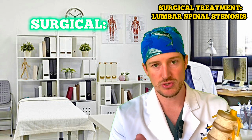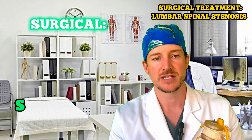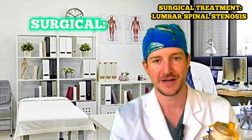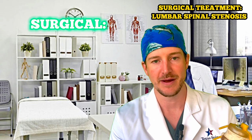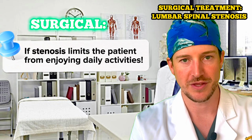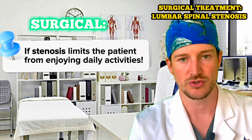So in terms of the surgical treatment, patients should have surgery for spinal stenosis when it's causing symptoms that are ruining your life. And ruining your life is a very vague term, right? That could be different for everybody. Here's kind of how I look at it. If this is something that keeps you from doing the things that you like, then you should have surgery for it if you failed non-surgical treatment.